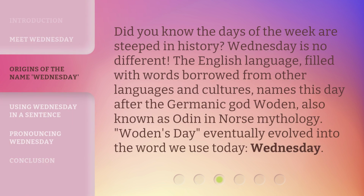Did you know the days of the week are steeped in history? Wednesday is no different. The English language, filled with words borrowed from other languages and cultures, names this day after the Germanic god Woden, also known as Odin in Norse mythology. Woden's Day eventually evolved into the word we use today, Wednesday.